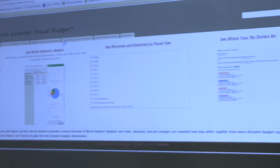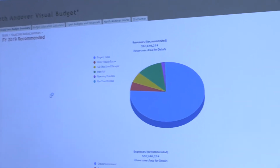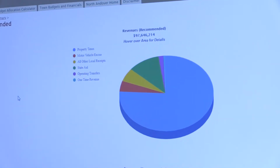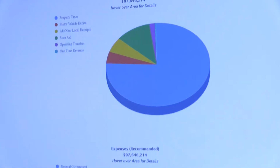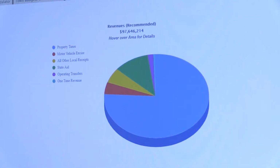For the second year in a row now, we have our visual budget, which allows you to see and interact with charts and graphs and see how the North Andover budget has changed over time, see what percentage of your tax dollars are going to various departments, etc. So that's been a popular feature, and we plan on continuing that every year.